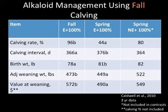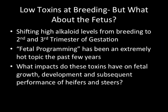Why does this happen, for fall calving? I'm going to ask the audience that real quickly. Why do these fall calving cows rebreed themselves? Lower levels of the stuff in the fall. The lower levels, yeah. The alkaloids decrease in the fall, right? Just like the stockpiled tall fescue. We're breeding these cows in November, December. It's cool, and the toxin loads have dropped in that fescue. So it's a good time of year to get these cows bred, versus April, May, June when it's getting hot, 80, 85, 90 degrees, and we've got seed heads on that toxic fescue. So that's what that slide shows. I'm going to skip through that because of time.